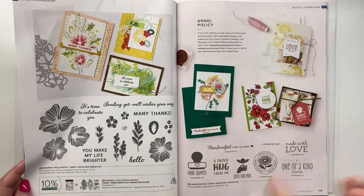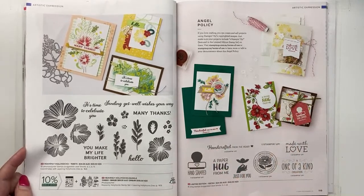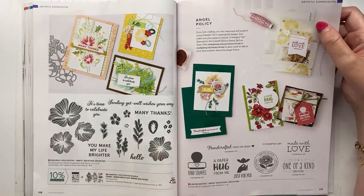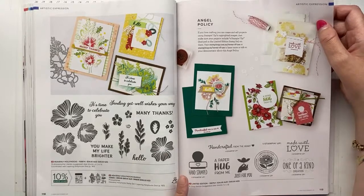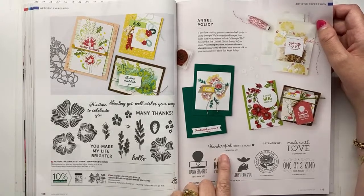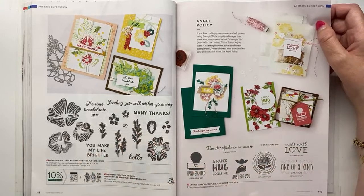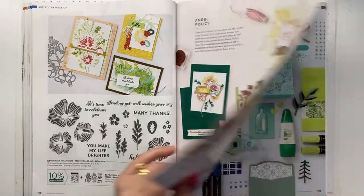Okay, Heavenly Hollyhocks. So this is fantastic for our UK guys that have hollyhocks. I don't know that I've ever seen a hollyhock in person. I may stand corrected, but I don't ever remember seeing one. We have our Angel Policy set. So if you are selling your cards, we do have an Angel Policy. That just means we have the copyright Stampin' Up on the back, just to denote that you have used Stampin' Up stamps, and these are some of the stamps this year that we can use for that purpose.